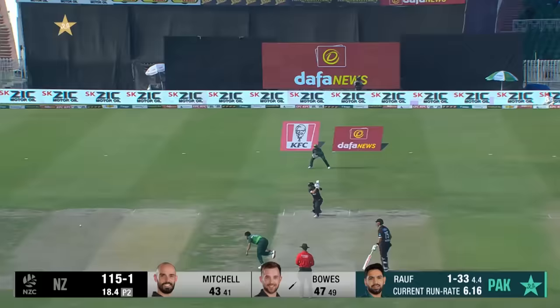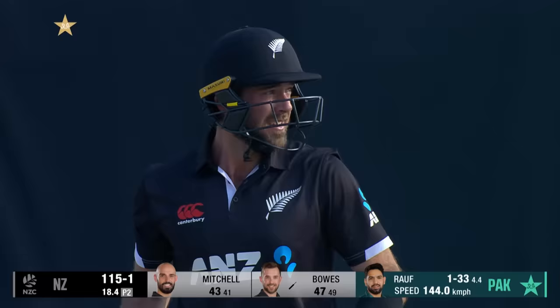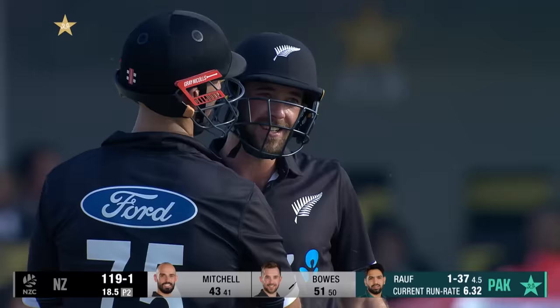Yeah, full again, and it's been given the full treatment. It's a fabulous stroke from Chad Bowes and an excellent 50 to go along with it. And that's his first 50 in ODI cricket. Chad Bowes has played really well, and this ball was a gift.